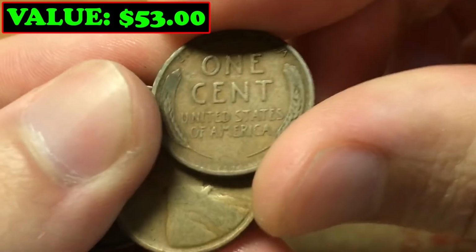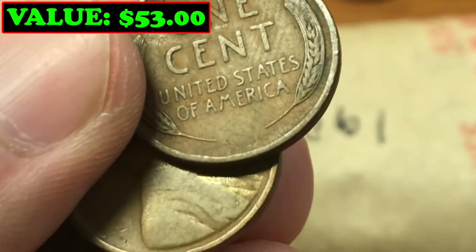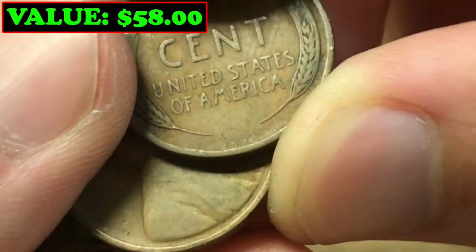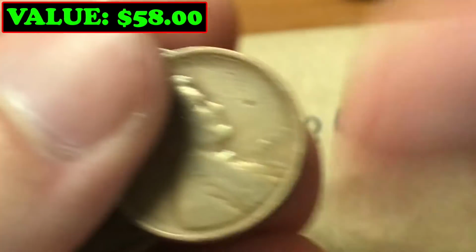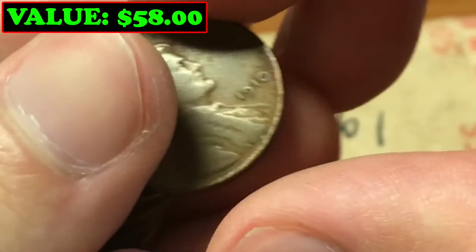And there we go. Check that out. Nice. So it's there, definitely. I'll zoom in a little bit more just so that you can see those 3 letters on the bottom of the coin. So, it's probably like a $5 coin. Not anything wild, but still definitely better than normal.